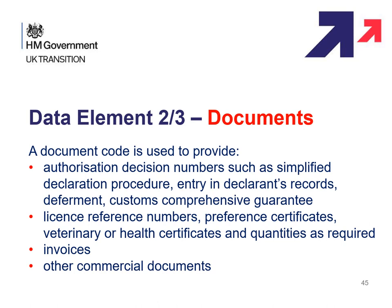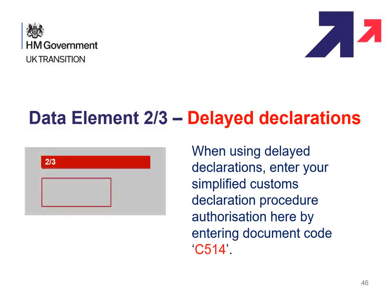2/3. A document code with a reference number or other details to be declared is used to provide authorization decision numbers such as simplified declaration procedure, entry in declarant's records, deferment, customs comprehensive guarantee, license reference numbers, preference certificates, veterinary or health certificates, and quantities where required, invoices, other commercial documents such as packing lists. When using delayed declarations, you must enter your simplified customs declaration procedure authorization here by entering document code C514.